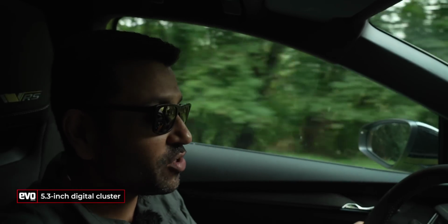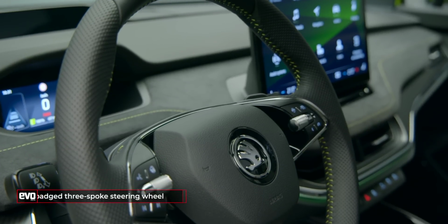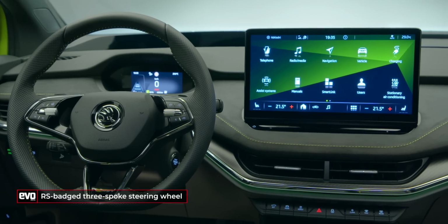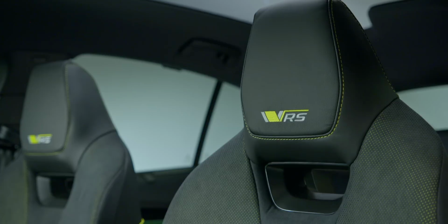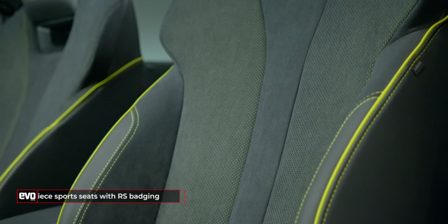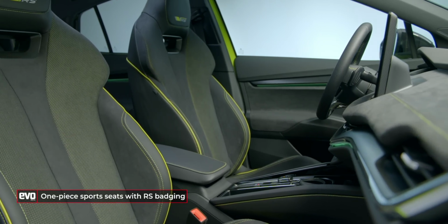On the RS, you have this green stitching on the steering wheel, and the steering wheel is not too small and not too fat, it's just very nice. The seats are really nice and comfortable. These are one-piece seats like all RSs, which look really cool, and again, it's got more green stitching on it.